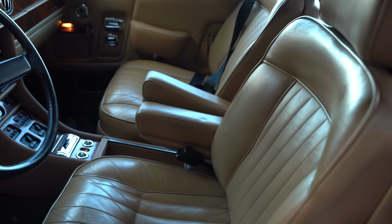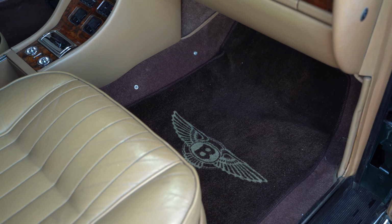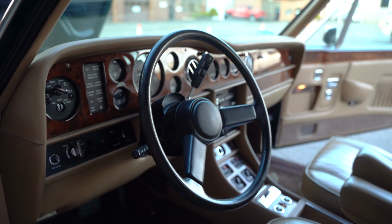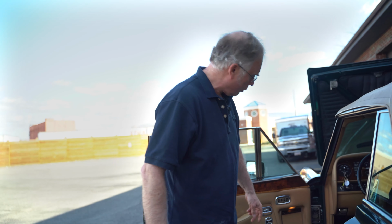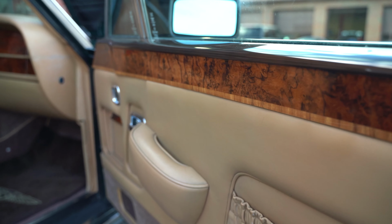Inside, the car has really nice original leather seating. All the carpeting is original. You can see the Mulliner Park Ward heel pad is in very good shape, and the original leather on the steering wheel. The wood was showing some cracking, so we pulled the door cappings, the quarter cappings, and pulled all the dash and center console wood. That was all sent out and refinished at Madeira Concept, so it's very good quality finishing on the wood.